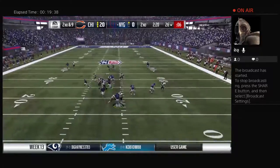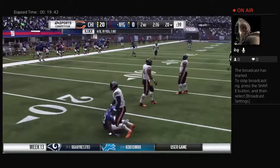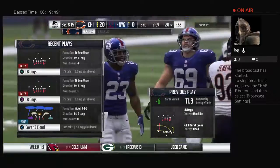They'll fake it. Now Luck. He's going to leave this for his running back. It's complete. And he got blown up on that play. Back at the 20. It goes as a loss of 6. And now 3rd down.